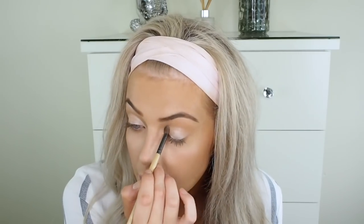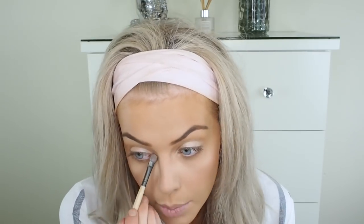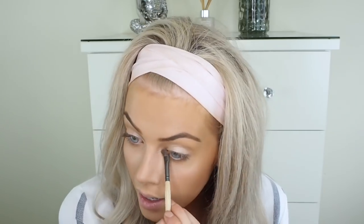If you apply a shimmery or glittery shadow into the crease, it kind of goes against the theory of contouring. And then I'm also bringing whatever's left on my brush into the inner corner of my eye, and by applying a kind of shimmer in here, it helps bounce light into your eye and it wakes your eyes up.